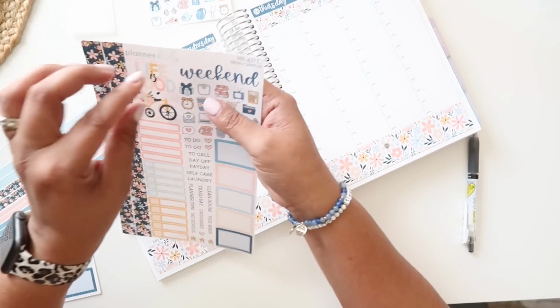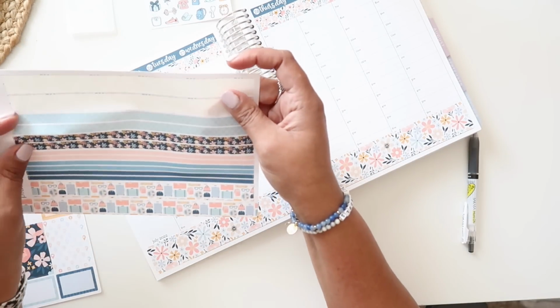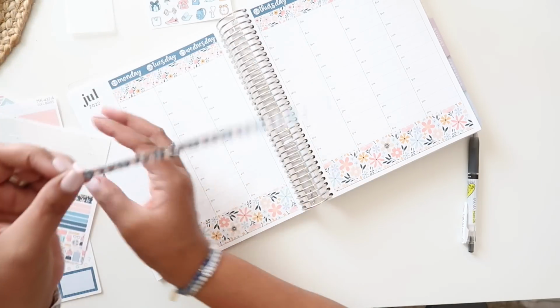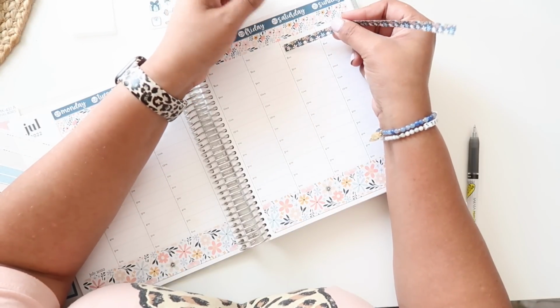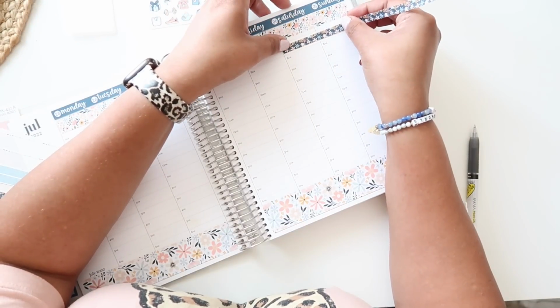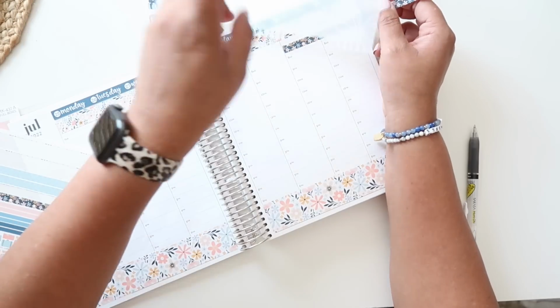And what I think I will do here is underneath the weekend sticker, I would love to use this skinny washi. And I'm going to put it right in the middle, maybe. I wish this was a long weekend like it was last weekend.